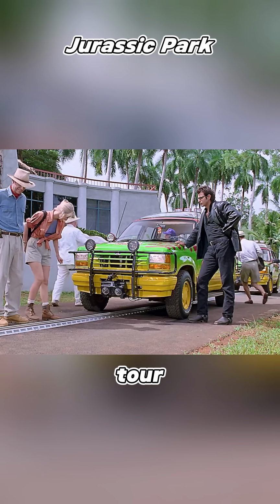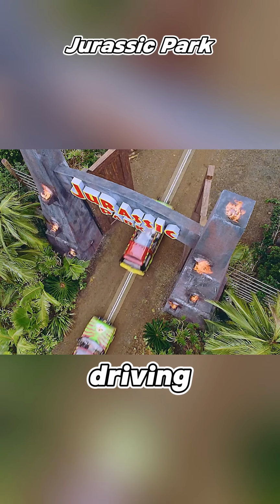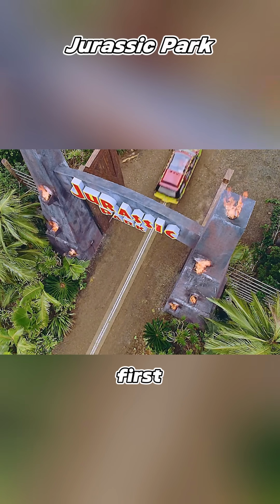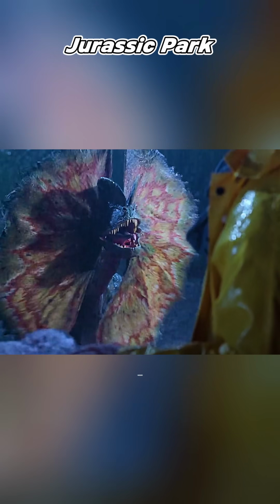Next, John invited them to tour the park by electric vehicle. He even brought along his grandson and granddaughter. Soon, the self-driving cars rolled through the park gates. The first stop was the Dilophosaurus. These carnivorous dinosaurs were highly intelligent and could spit venom to catch prey.